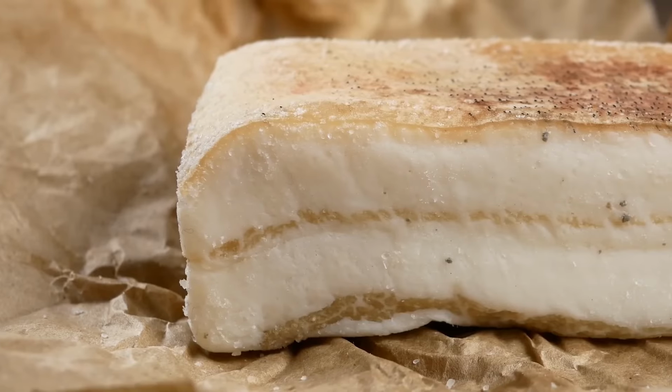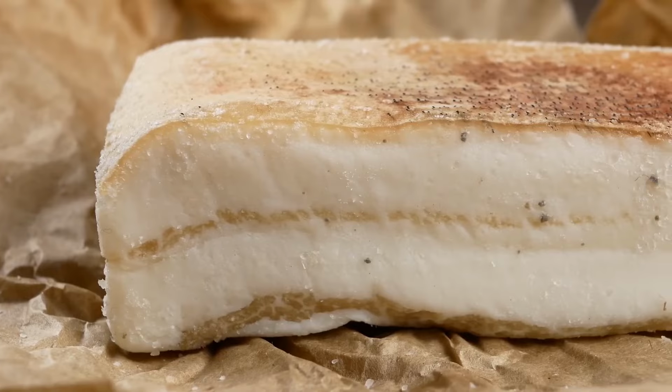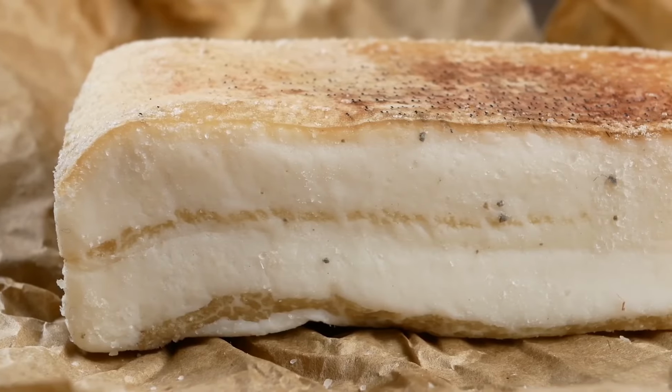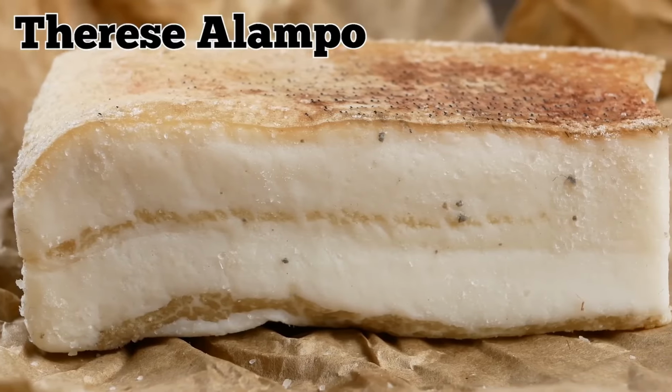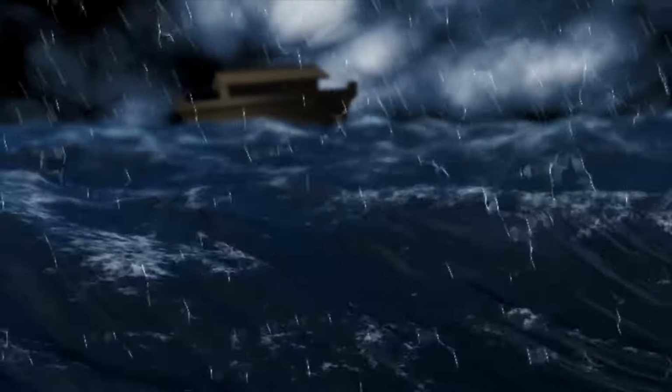But where did this lard come from? This was a question that many locals were likely wondering at the time, and the answer came from the manager of St. Cyrus Natural Reserve, Therese Alampo. She released a statement to the Scottish Natural Heritage (SNH), explaining that the storm had broken apart a shipwreck that was buried on the beach, unleashing the tallow from within it.